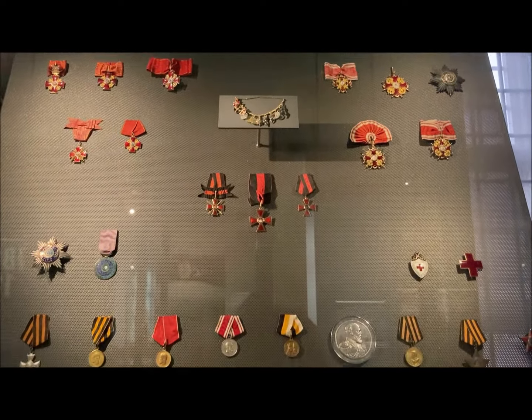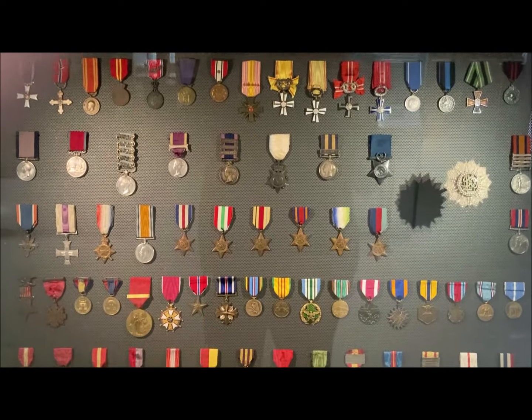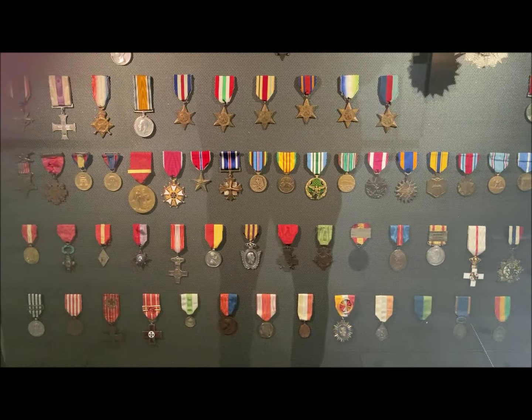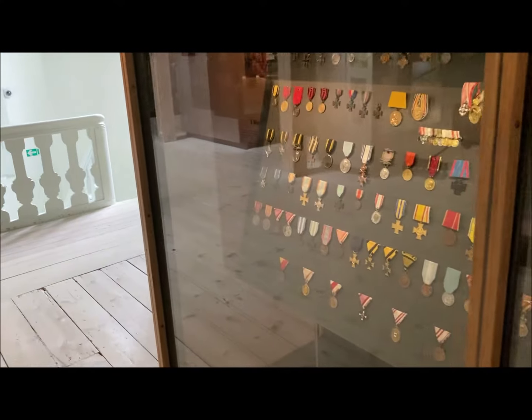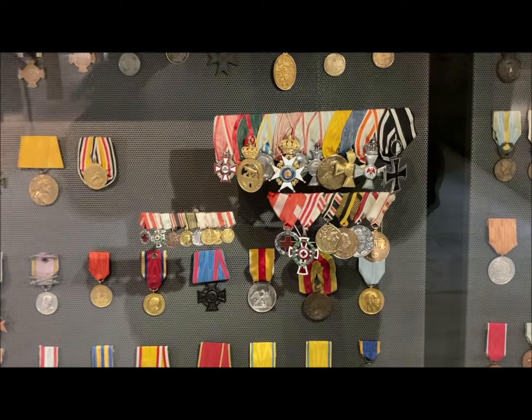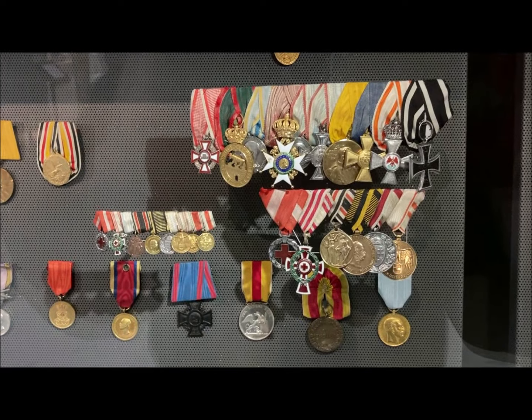Collection of medals. Danish, but they've got a lot. Again, international collection here. Quite stunning. It's a Prussian medal bar, isn't it? Wow.